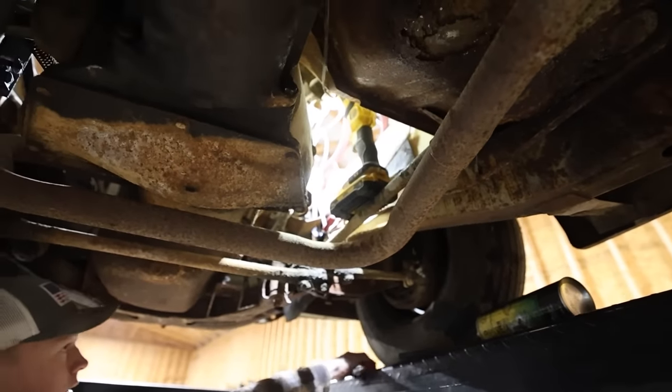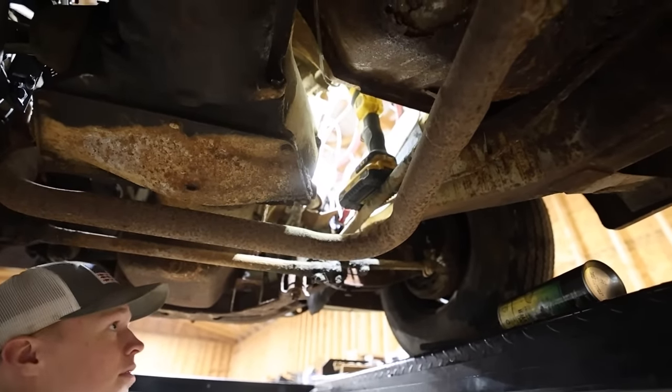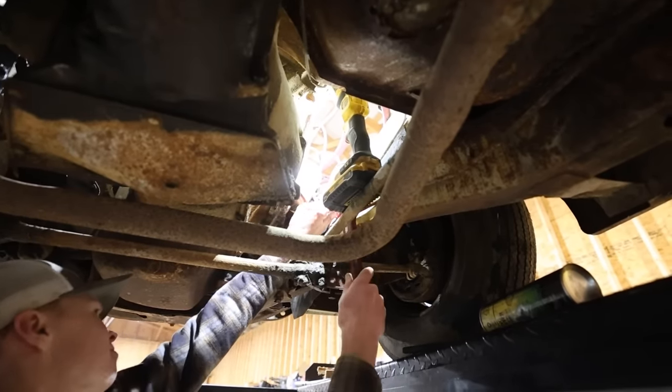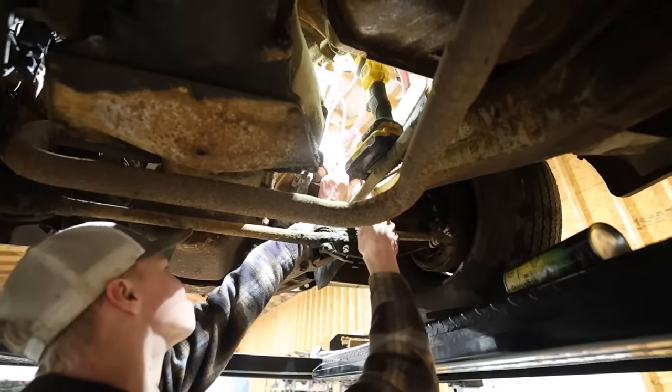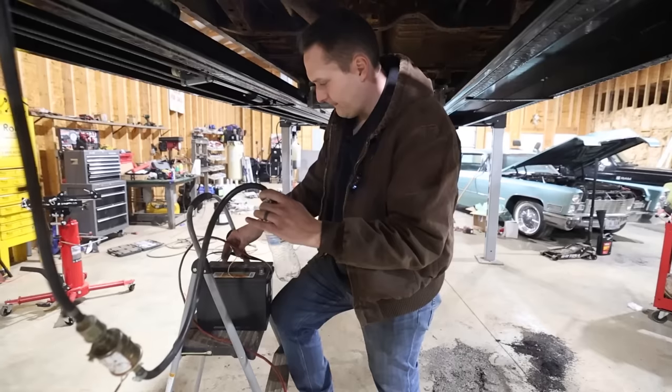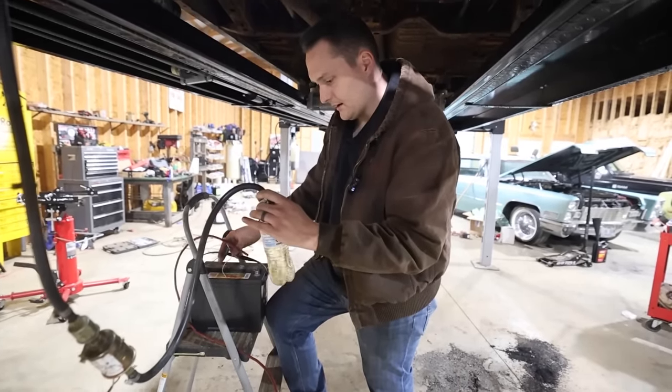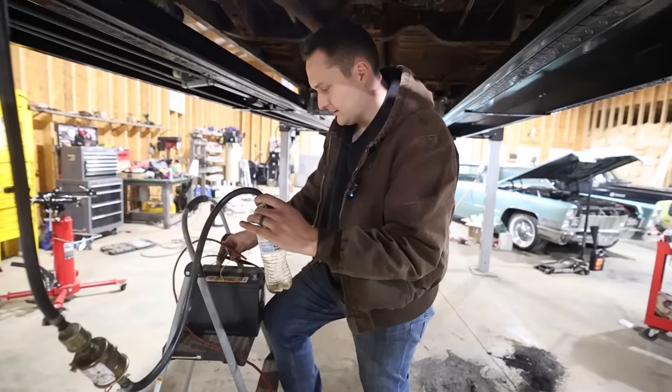Briar is unhooking the line that supplies the fuel pump, and we started seeing fuel coming out of it, and it did not look pleasant. But that means fuel is in there. That's good. Oh, I hear. Yeah, there we go. That's nasty.